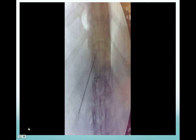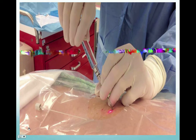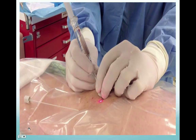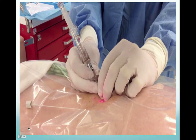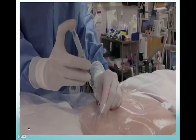Next step is we actually take an x-ray of the patient's back to see where that needle is in the spinal anatomy. Next, our physician attaches a sterile saline flush to the Tuohy needle. He begins to advance the needle while pressing the top of the syringe. He does this in order to locate the epidural space or target zone for the catheter. The saline easily flushes through the needle when the epidural space is found, which can be seen right here.